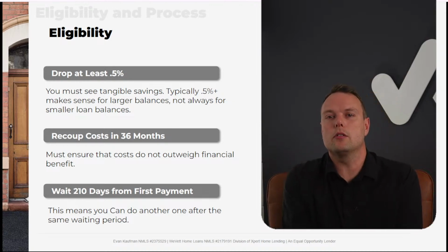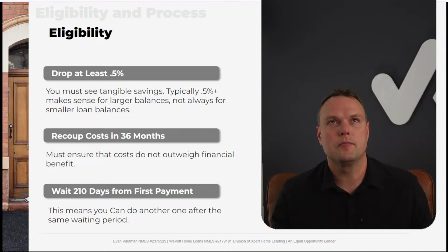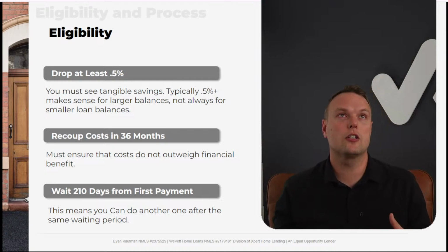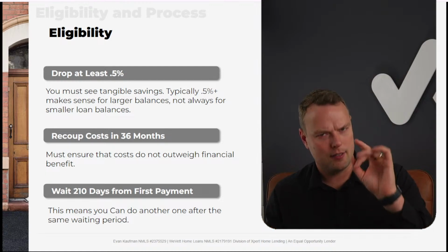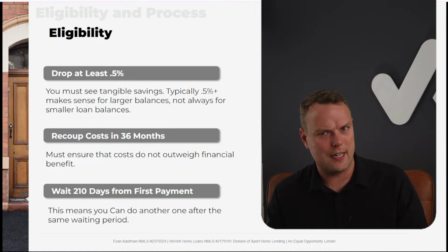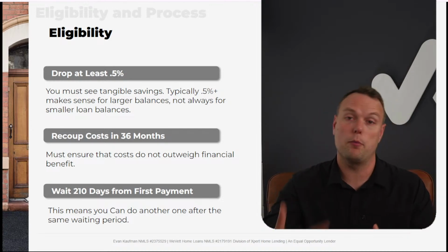So know that if you're able to do an IRRRL, there's a good chance you're not getting gypped on it, essentially. A good chance, I should say. Sometimes that 36 month deal can stretch things and not make sense. But there are some good mechanics in there to help protect you.